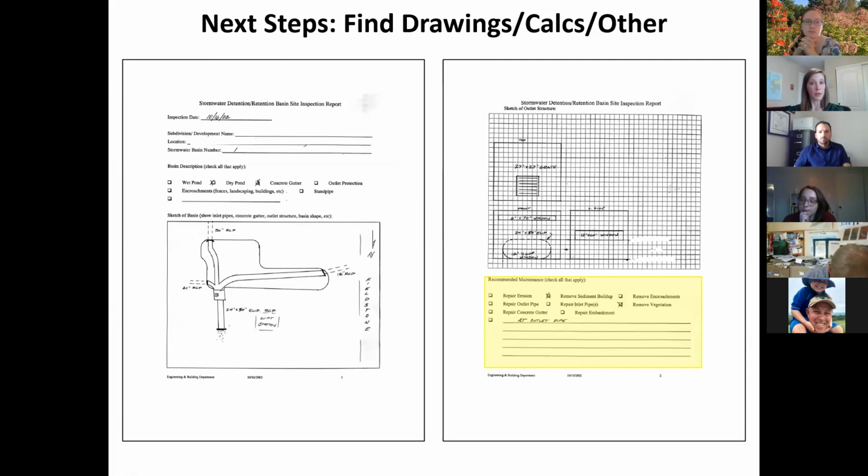Something else that may be available in your community are inspection reports. These BMPs should be visited and should be inspected. Whether or not they have reports on it may be a different story, but here we see the maintenance that is recommended by the inspector on this basin, which includes removing sediment buildup and removing vegetation. If you have multiple inspection reports on one basin, you may be able to know, well, they're always removing vegetation. Maybe this is one where we actually remove turf grass and install native vegetation to make the maintenance of vegetation management a little easier.